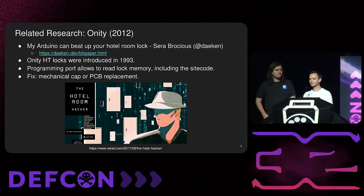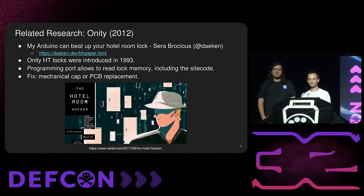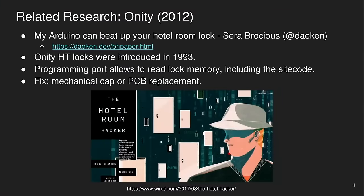So here's some related research of other researchers. Back in 2012, Sarah looked at the Onity locks. And she found that there is a programming port on the outside of the door. If you plug into this, you can actually start reading memory of the lock itself. And if you analyze this memory, you can extract a site code. And this site code is enough to send an unlock command to the door and then open it up.